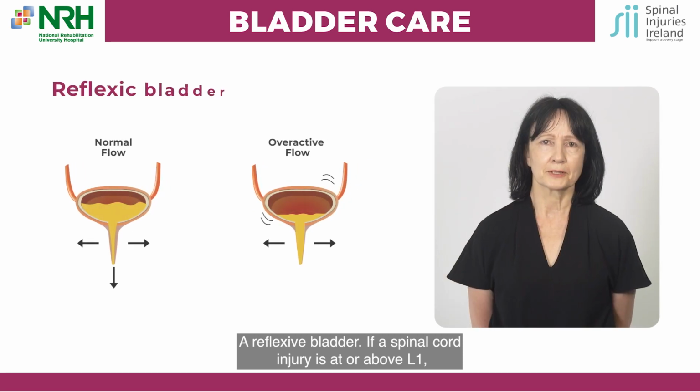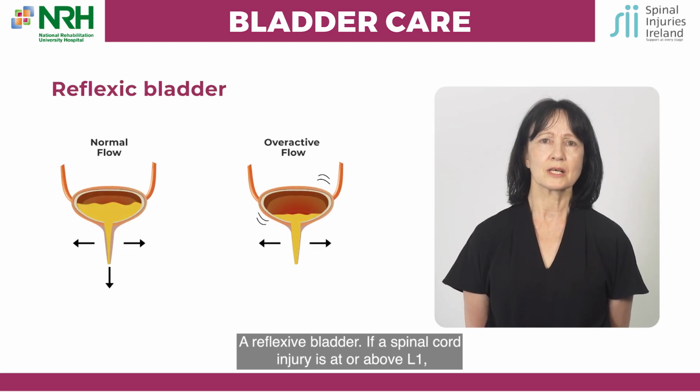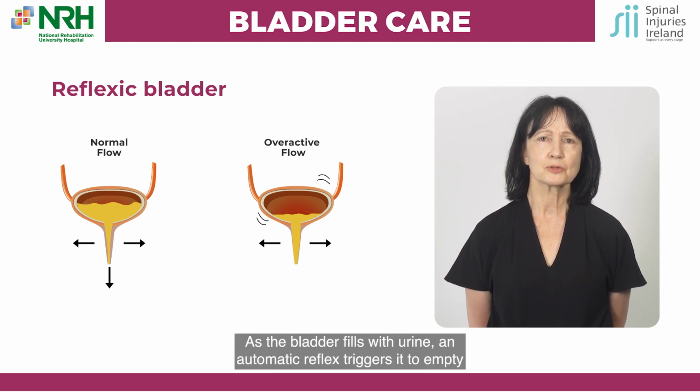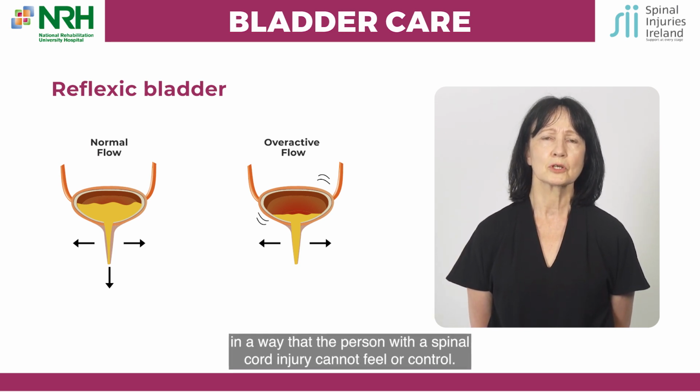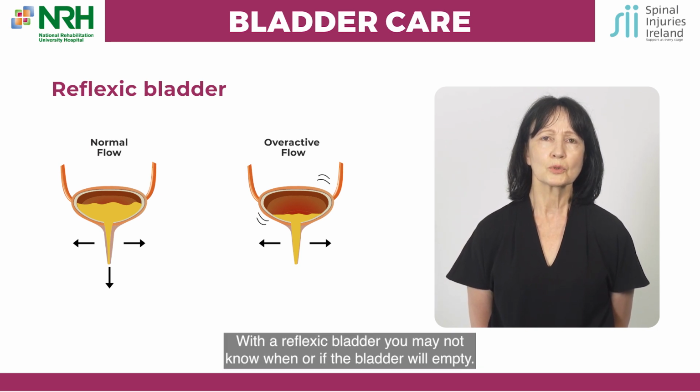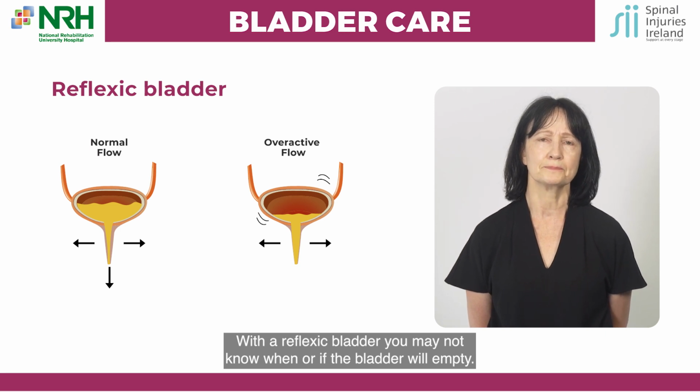A reflexic bladder. If a spinal cord injury is at or above L1, the bladder will usually empty by reflex. As the bladder fills with urine, an automatic reflex triggers it to empty in a way that the person with a spinal cord injury cannot feel or control. With a reflexic bladder, you may not know when or if the bladder will empty.